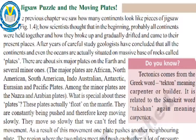In the previous chapter, we saw many continents look like pieces of a jigsaw puzzle. Scientists thought that in the beginning probably all continents were held together, and then they broke up and gradually drifted and came to their present places. After years of careful study, geologists have concluded that all the continents and even the oceans are actually situated on massive bases of rock called plates. There are about 6 major plates on the earth and several minor ones.